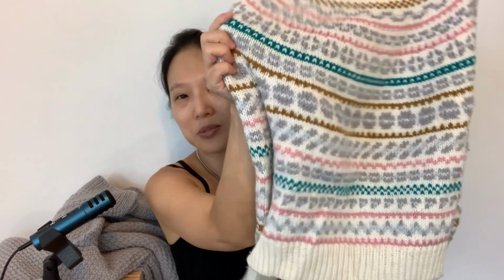And it has a split hem and it's high-low, so it's longer in the back than the front. It is cropped in the front. And yeah, the only reason why I don't reach for this all the time is because it's super warm. But I do really like it, and I plan on pulling it out this winter.